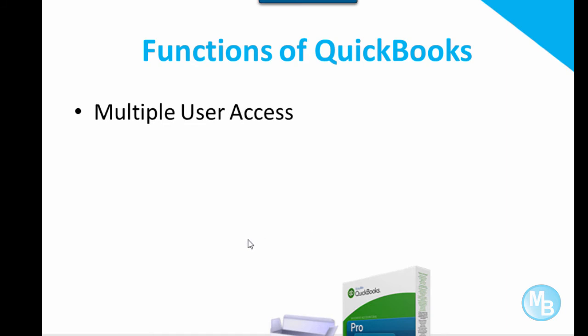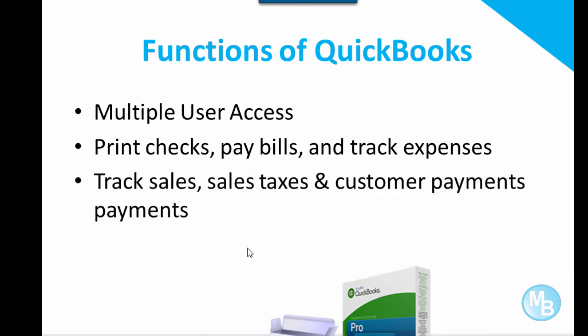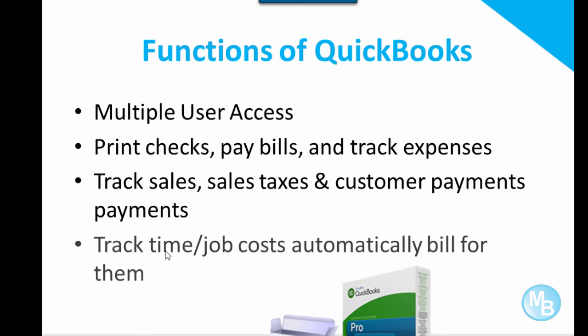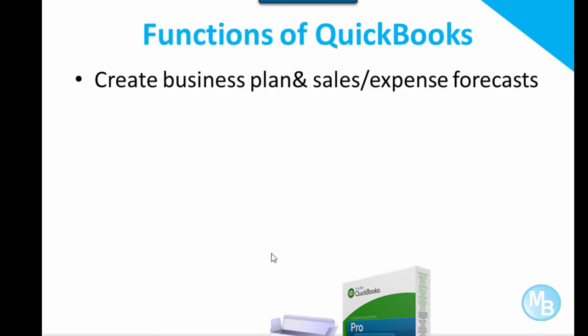Multi-user access. You can print checks, pay bills, and track expenses. Track sales, sales taxes, customer payments, student payments in this case. Track time and job cost automatically and bill them to your customers. Record deposits. Create business plans and sales or expense forecasts. In this case, it would be your budget.